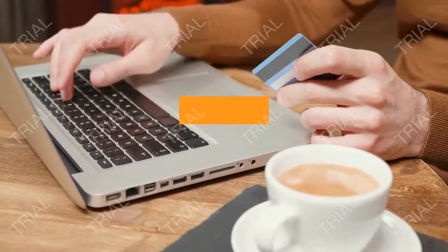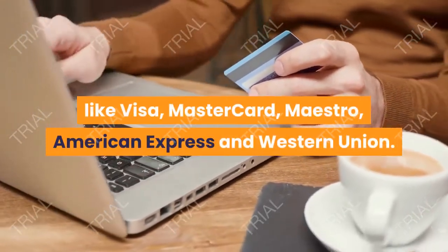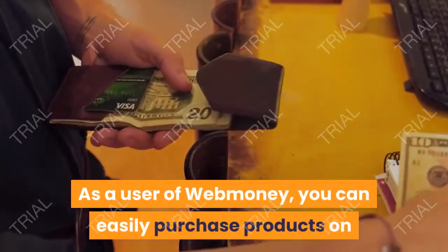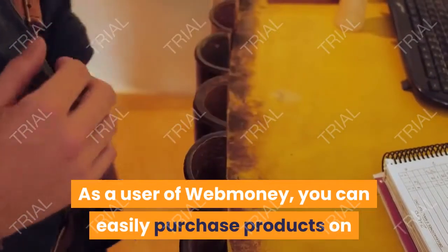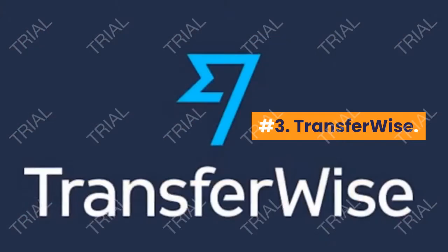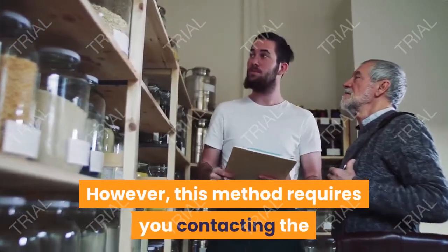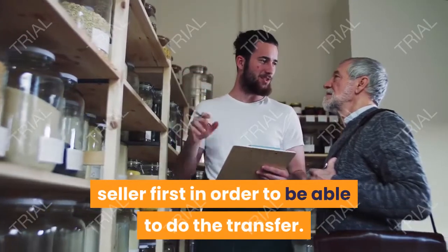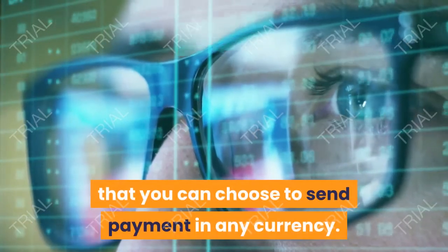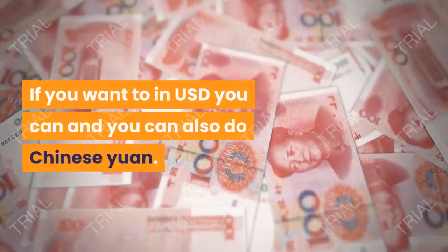And the best part is that it supports a large range of payment channels like Visa, MasterCard, Maestro, American Express and Western Union. 2. WebMoney. As a user of WebMoney, you can easily purchase products on AliExpress regardless of which wallet or purse you have funds in your WebMoney account. 3. TransferWise. However, this method requires you contacting the seller first in order to be able to do the transfer. The good thing about TransferWise is that you can choose to send payment in any currency. If you want to in USD you can, and you can also do Chinese yuan.